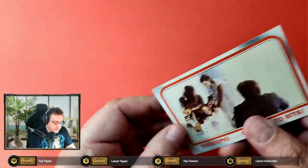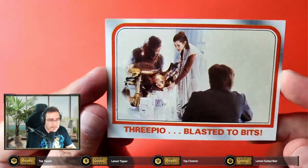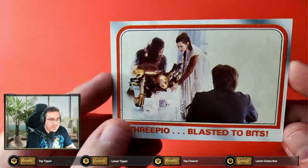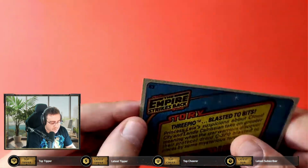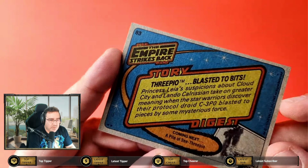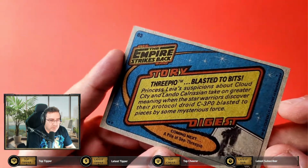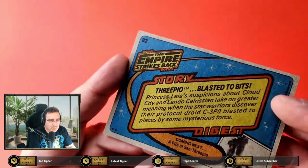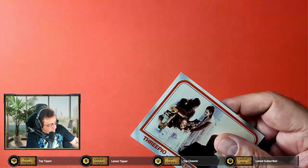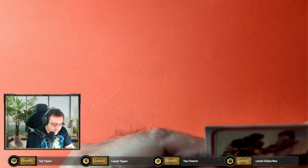83. 3PO blasted to bits. And that was a stormtrooper. They were hiding. Princess Leia's suspicions about Cloud City and Lando Calrissian take on greater meaning when the Star Warriors discover the protocol droid C-3PO blasted to pieces by some mysterious force. They didn't know, but it was a stormtrooper. They were hiding.